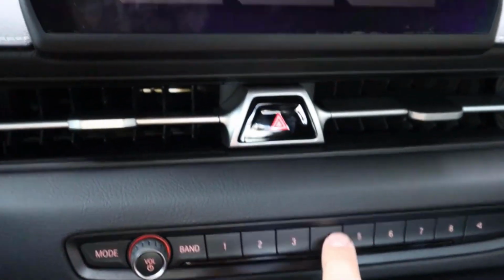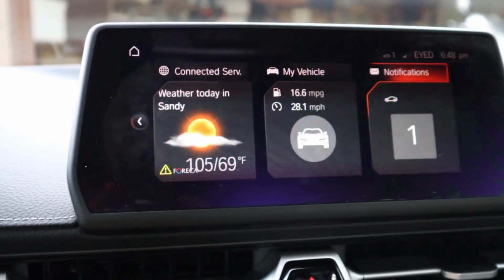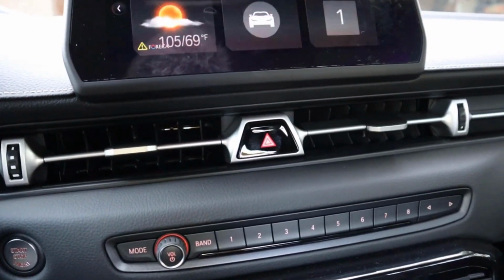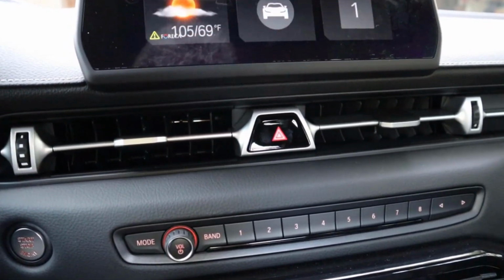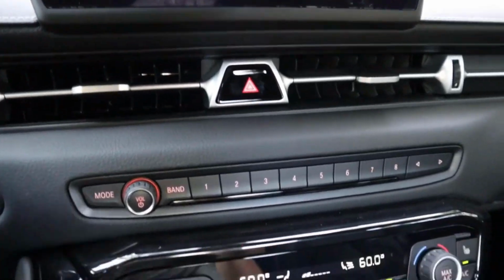Bunch of analog controls down below, and you can just hover your finger over the presets. That's another cool thing of having BMW's UI, right, that you have some cool little features like that. So you just hover your finger over the presets, and it goes to them with the infotainment system. And then notice the vents down below. I think they did a good job with the styling of them, but again, it's just a BMW interior.